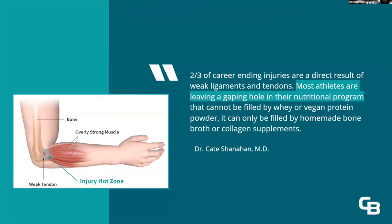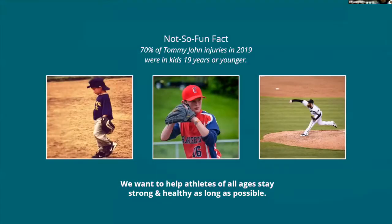So this image on the left of what's happening: strength and conditioning coaches are doing such a great job of producing top-level athletes that are strong as all get out. But unless your diet is on point, we're not doing as much as we could be doing to help strengthen tendons and ligaments. And that's where you see most injuries are happening. And unfortunately, this is happening in the youth.